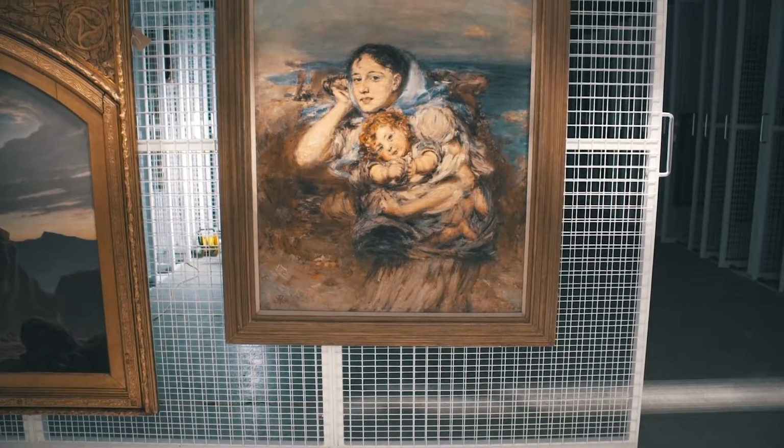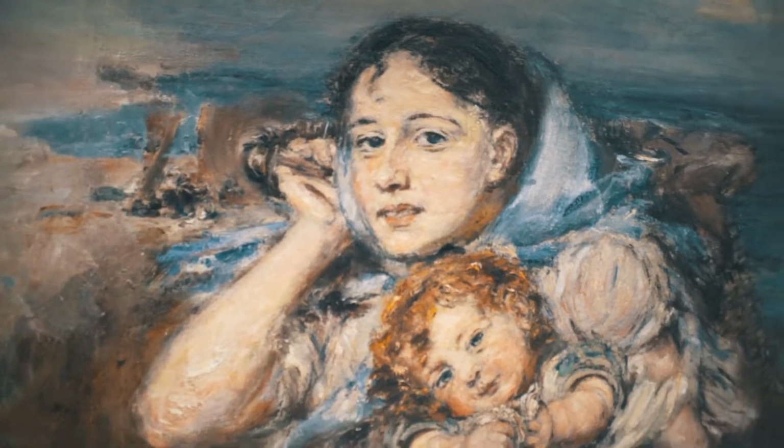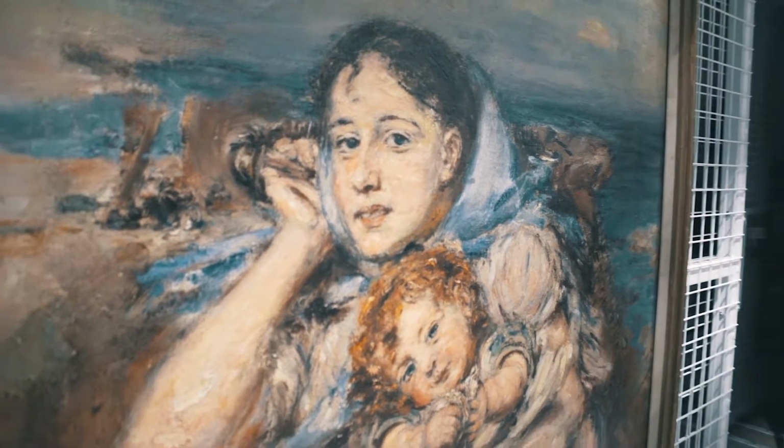One of my favourite paintings is called Love's Whispers by William McTaggart. It's a recent donation which was gifted to us just a couple of years ago. And visitors to our Collection Centre can come and view Love's Whispers and the many other McTaggart works we're fortunate to have here in the Collection Centre.